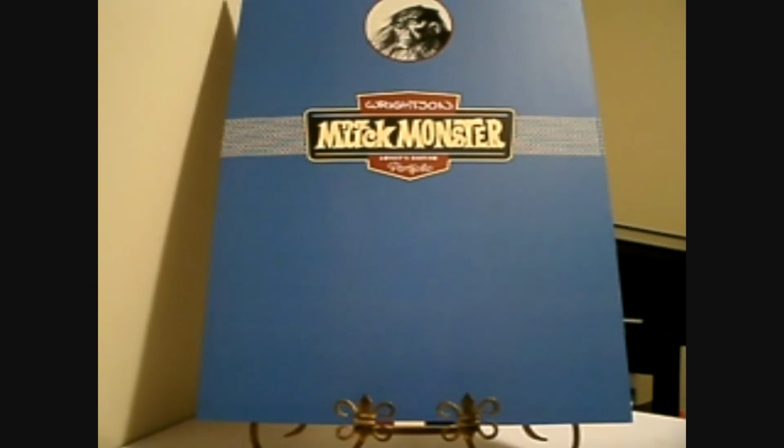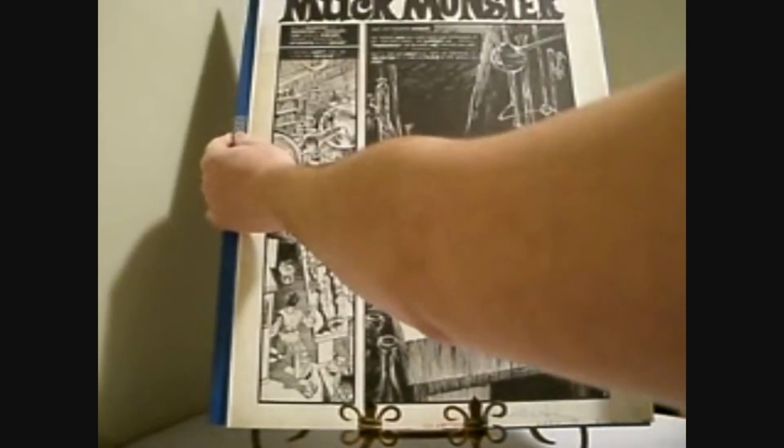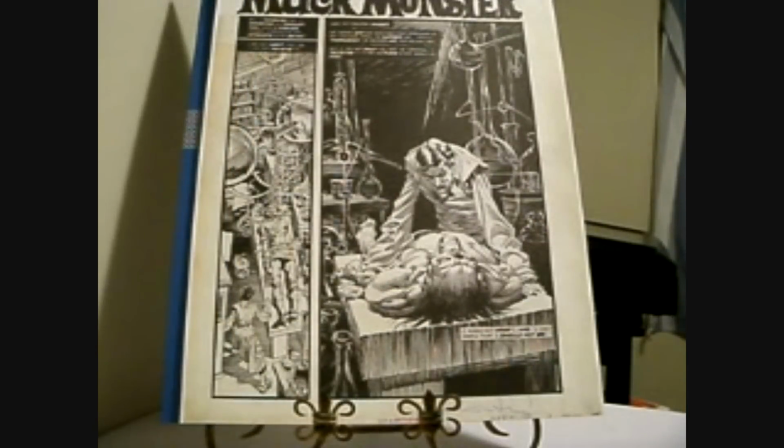And let me just take out these pages now. So what it is, the Muck Monster. It was a short story, a 7-page story from EERIE magazine, EERIE issue number 68, from 1975. And it's basically a precursor to Wrightson's Frankenstein work that he did.